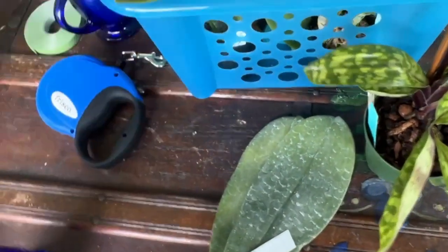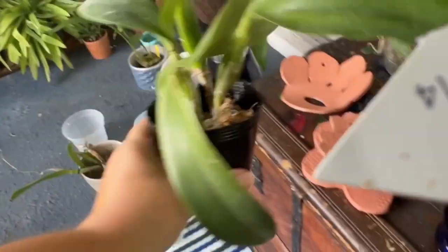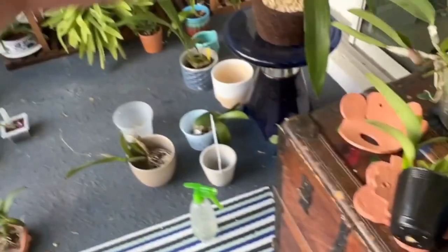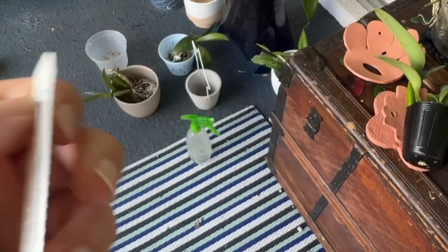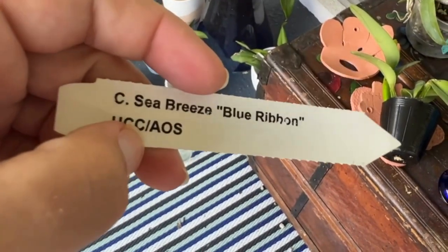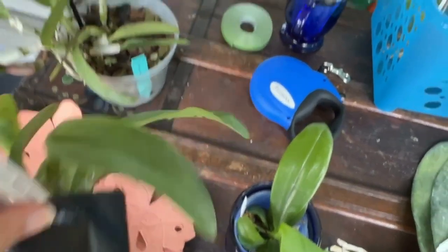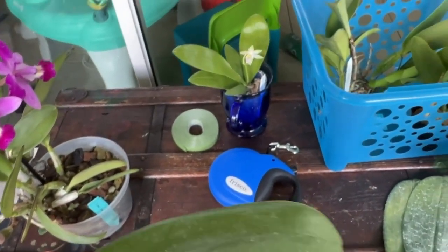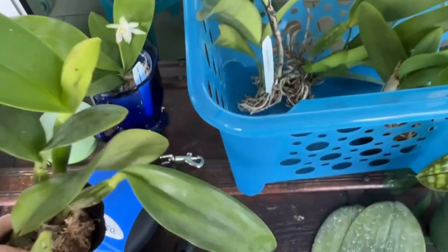One of my last sets of purchases, because we all know how I like blue orchids, went to, let's see. Sorry for all the moving. It's kind of hard when you're going through plants. But this is all from Water Orchids. And this was a Sea Breeze Blue Ribbon. I have one already, but I like blue orchids. So any chance I have to get more blue orchids, I will get more blue orchids.